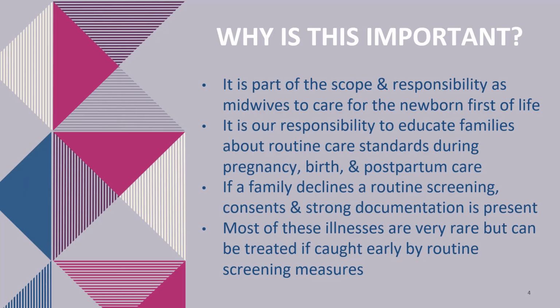So why is this important? I think it's important for all midwives to understand we take care of babies the first month of life. We have to be aware of the national standards, recommendations, screenings, and guidelines that are out there. Just because we don't have a newborn hearing screen machine does not make you not obligated to educate and discuss with the family and get them referred to a specialist in the community that can do the hearing screen. If you choose not to do the metabolic screenings, you need to have a discussion and education with them about the resources, the labs, the places they can go to get it done.